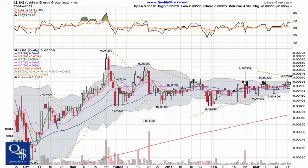It's Wednesday, March 23rd, 2011, and today we're going to take a look at LLEG Energy Group. This is a pink sheet company trading under ticker LLEG. I scaled this into a 6-month chart to be able to see this a little bit more clearly. It's been on about a 9-month or so uptrend and a pretty long consolidation right now. The chart's still pretty bullish. You can see it trading over top of the 200-day moving average and the 50-day moving average.